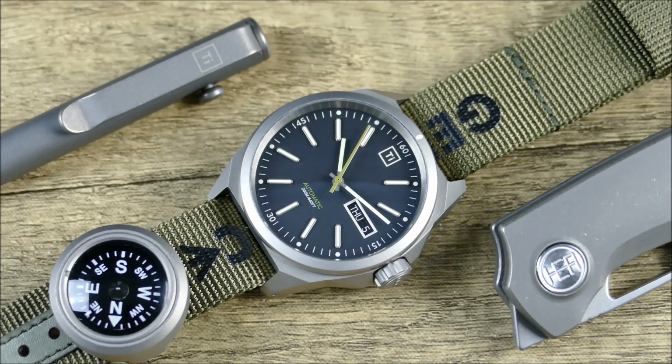And then, of course, you throw in Big Idea Designs' slim bolt action pen, and that is going to fit perfectly when you lay it all out there. So if you don't really have a lot of their products, I could easily see this capable and stylish little field watch leading to future purchases from Big Idea Designs, a very well curated catalog. So if you're just a watch nerd and you're watching this video because you wanted to see a titanium field watch, hey, you're probably going to want to also check out Big Idea Designs pens and all their other products as well.